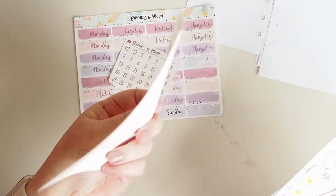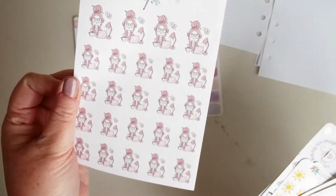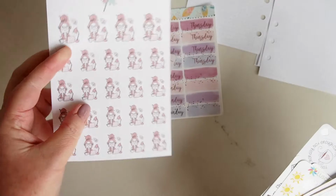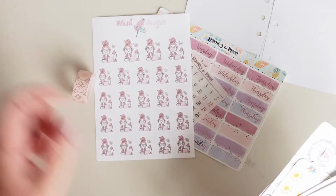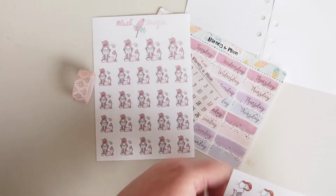Also, I picked up this and some other stickers from Blush Budgie, which is a new shop to me. So this is a girl very, very busy at her desk. So I wanted to use those, and you can see those colours go very nicely together. And what else I have here with me is just stuff.